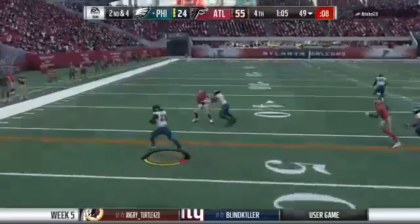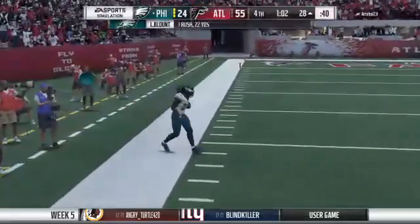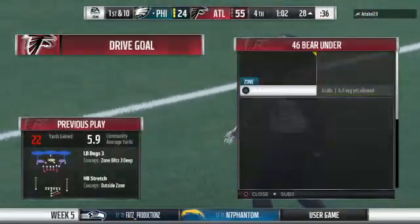Now a first carry for LeGarrette Blount. Blount rumbling with a first down and more. And he is out of bounds inside the 30. That good for 22 and a first down.